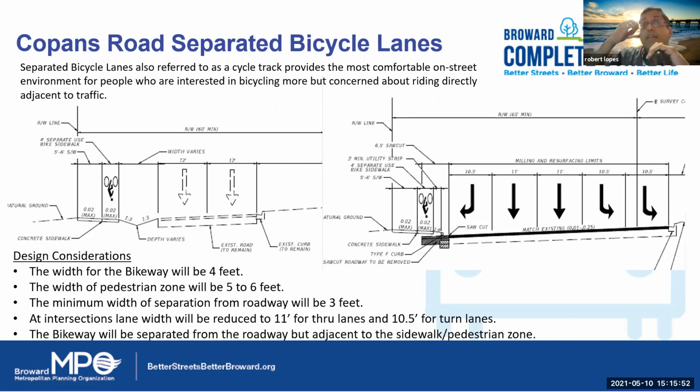You can see some of the design criteria and considerations that we try to follow. The width of the bikeway is to still be at least 4 feet, while adjacent to the sidewalk rather than the vehicle lanes. The width of the pedestrian zone we try to keep at 5 to 6 feet. The minimum width of separation from the roadway will be 3 feet. That's a little less than what we go for with a shared use path or even a side path, so a bit of a hybrid there. At intersections, lane width of the roadway is being reduced to 11 foot for through lanes and 10.5 foot for turn lanes to keep the consistency of the bicycle facility. The bikeway will be separated from the roadway but adjacent to the sidewalk, as we just said.